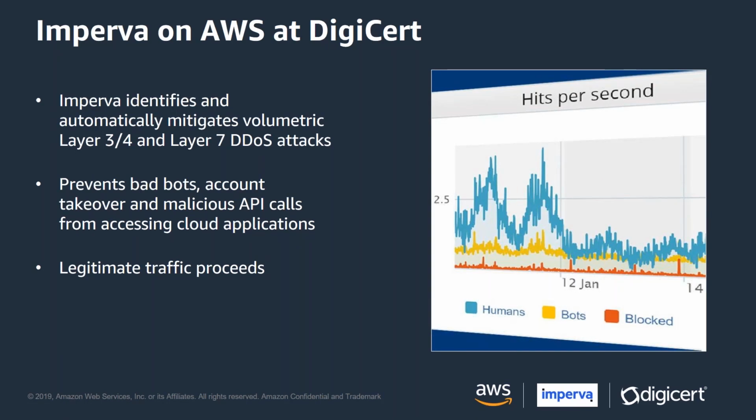And Aaron, have you seen how, when Imperva is mitigating a DDoS attack, what kind of effect that has on the user experience? I mean, does it have any effect? Do other parts of your company even know that you're under attack when that happens? I think that's what everyone would love to know.